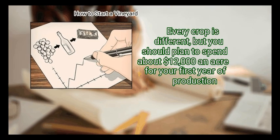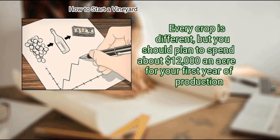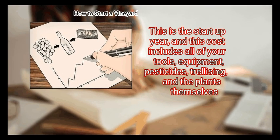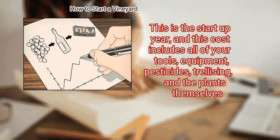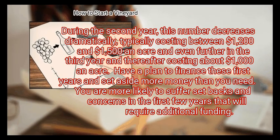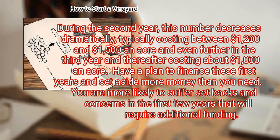Every crop is different, but you should plan to spend about $12,000 an acre for your first year of production. This is the startup year, and this cost includes all of your tools, equipment, pesticide, trellising, and the plants themselves. During the second year, this number decreases dramatically, typically costing between $1,200 and $1,500 an acre, and even further in the third year and thereafter costing about $1,000 an acre.